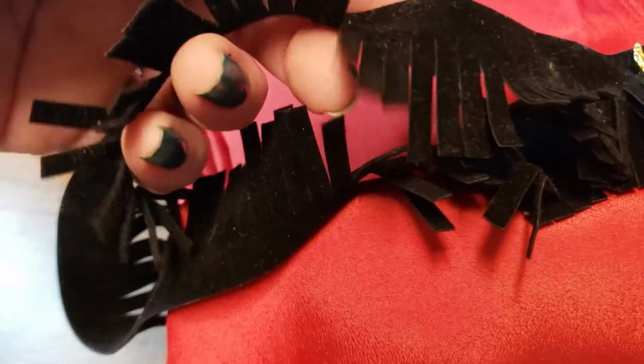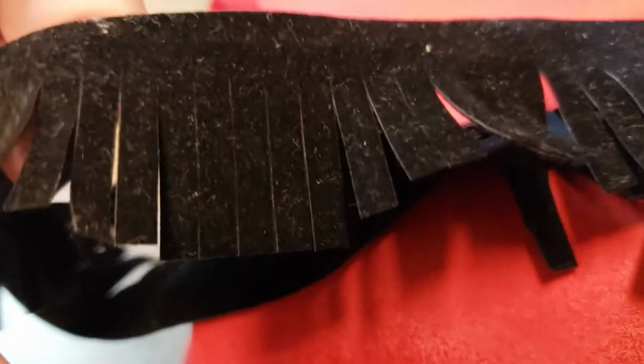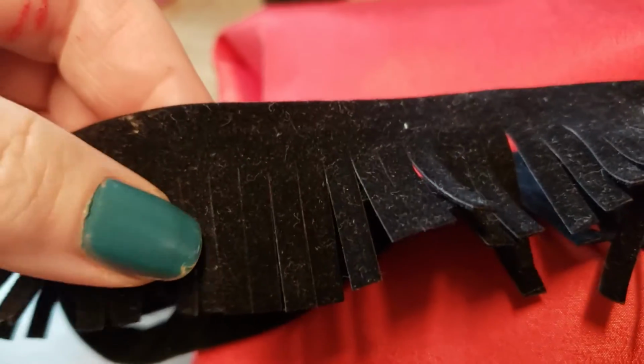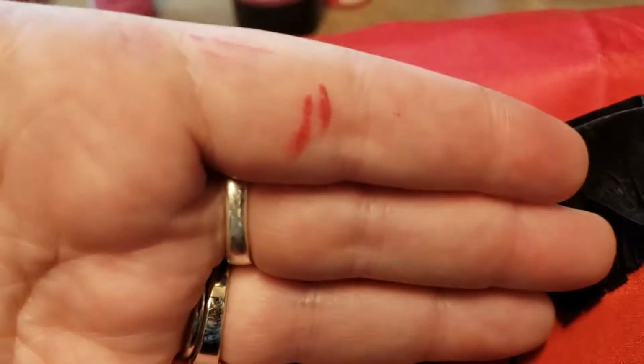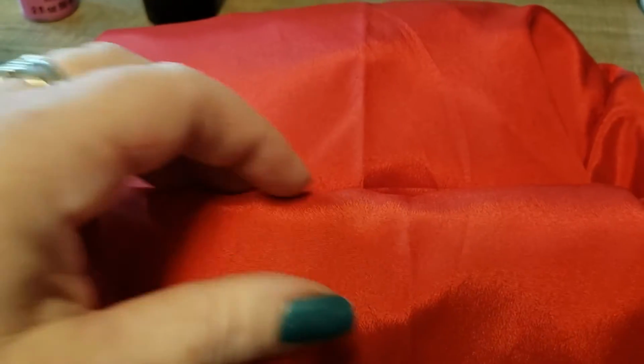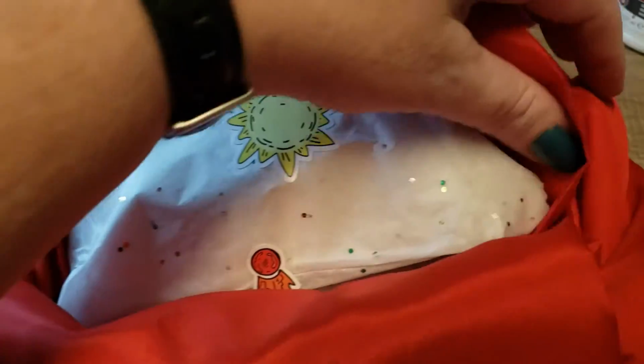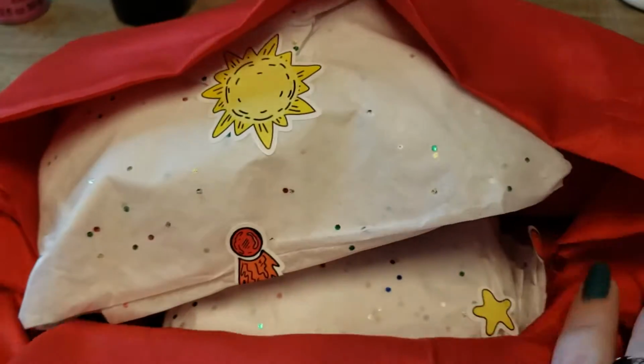Okay, first I just want to say I so love this black velvet fringe. It's awesome. That'll be going into something here real soon. As you can see, I'm already a little knee deep in some paints. All right, what's inside? Ooh. Oh, we got some pretty red fabric.